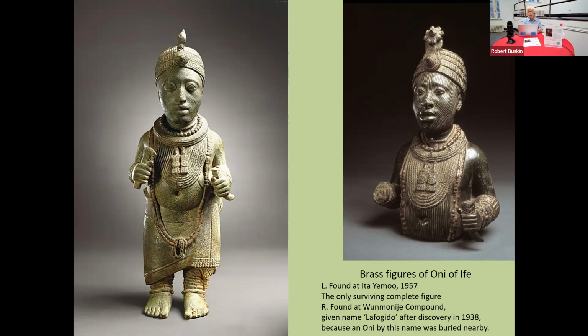So it's believed that these both represent an Oni, the king. And you notice again that the crown is similar to the crown in the photograph I showed you earlier of the contemporary Oni of Ife. It's very similar to that. It has a crest. One of them, the full figure, has that similar kind of braid with a sort of flame-like finial at the very top. And then the other figure has a star-like shape at the top of the crest.